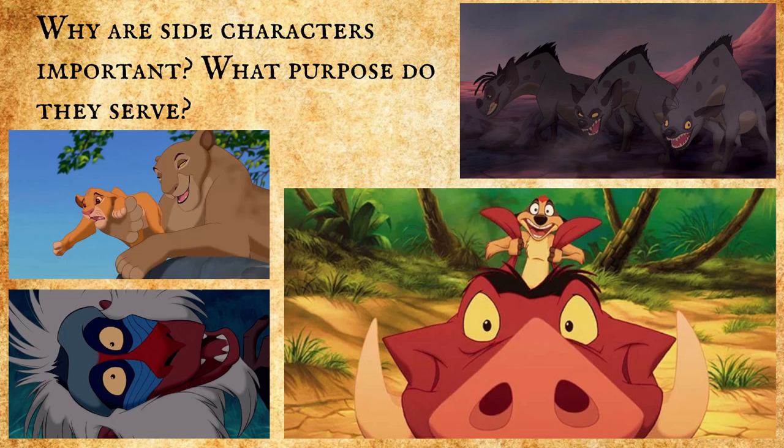And if you remember, The Lion King has a large amount of side characters. We've got Nala and Rafiki and Timon and Pumbaa, and we've got our lovely hyenas. And all these side characters, they serve a bunch of different purposes to the story. So what we want to keep in mind is thinking about why do side characters exist in a story and how do they move the conflict forward for your main character, your protagonist.